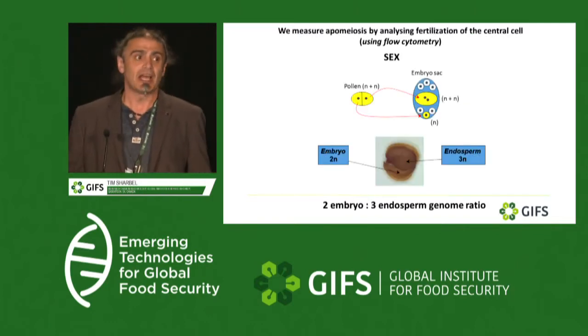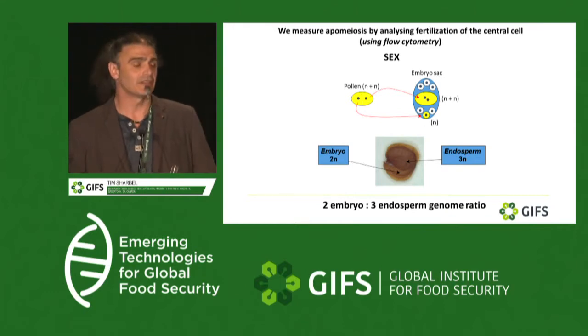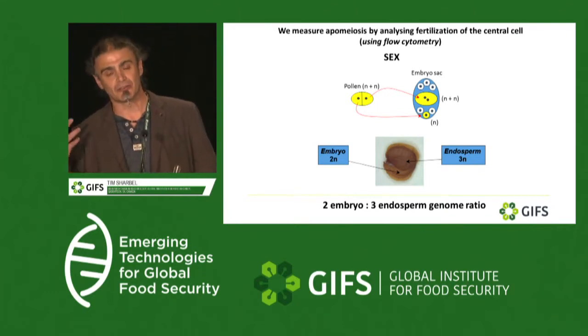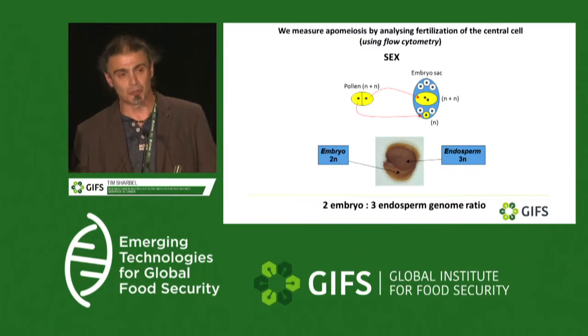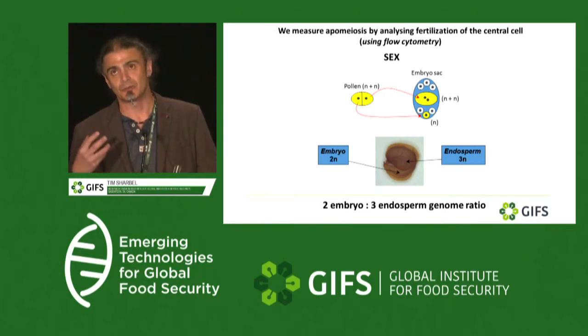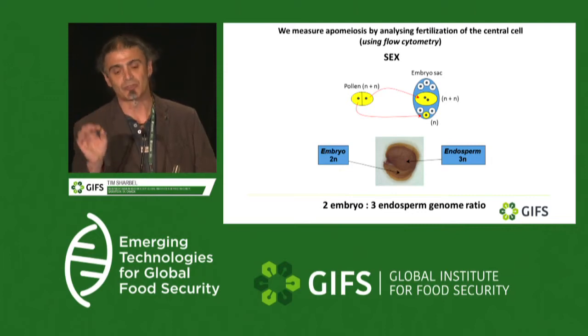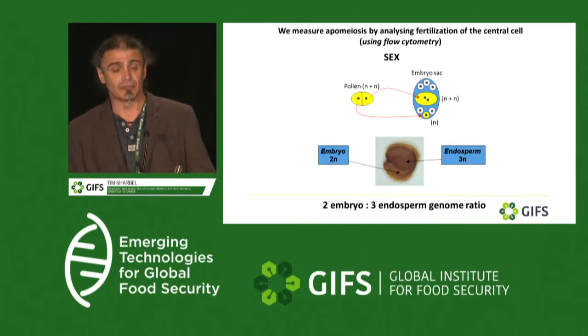So let's just talk quickly about phenotypic variability. An apomictic plant is not an on and off, it's not a 0-1 trait. Very often apomictic plants are facultative, so they produce a certain proportion of their seeds apomictically, which means that when you're analyzing the phenotype, you have to sample many seeds from a single plant to understand what the penetrance of the trait is. And so we do this using flow cytometry.